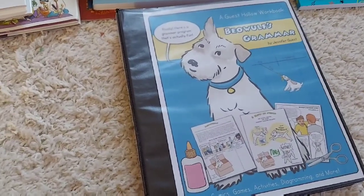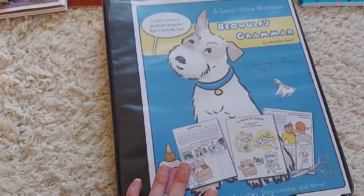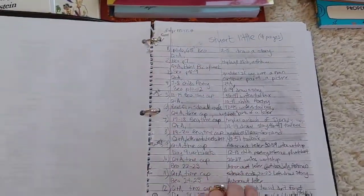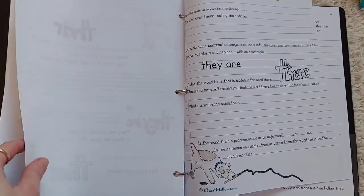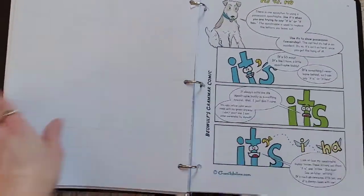So for language arts for my 6th grader, I'm going to be trying something completely new that I've never tried before. And it's going to be Beowulf's grammar, and we're going to use the whole Guest Hollow language arts program. So I've created this binder for it. I've got all the supplies needed at the beginning of it. And then I have the schedule that I printed up. And also I'm going to be using the online schedule because there are some really good links in there to games and online activities. And I printed up some of the worksheets that go with the grammar portion. And it says that this is for levels or grades 2 to 6, and he will be in 6th grade.